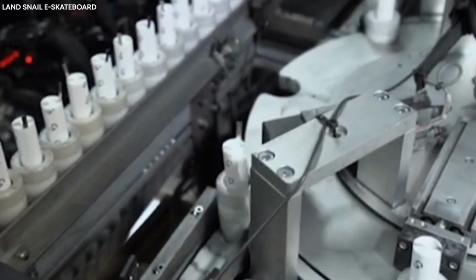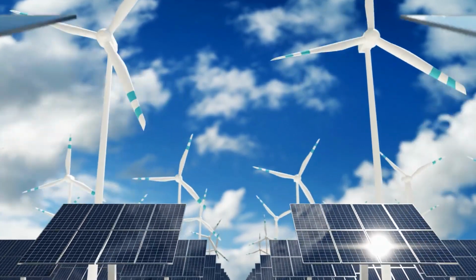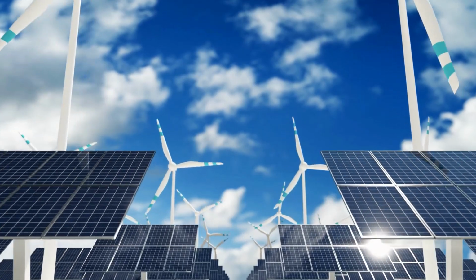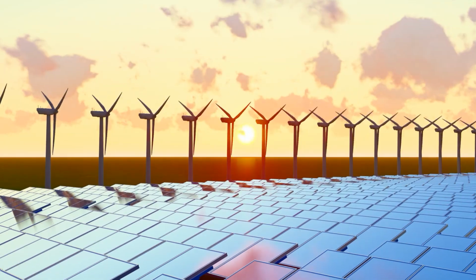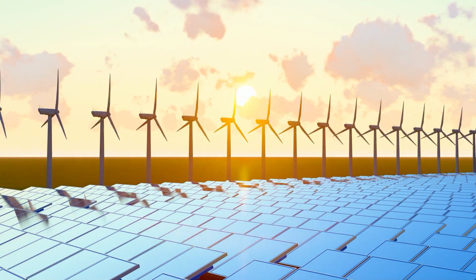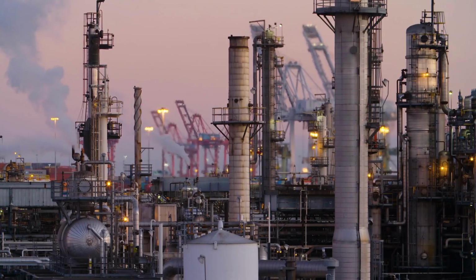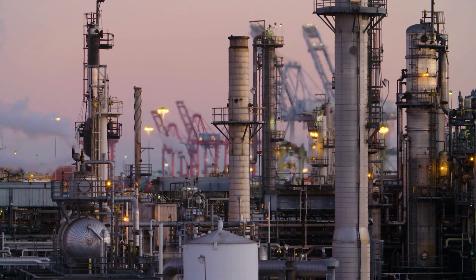But the potential goes far beyond just cars. Think about renewable energy storage for communities that rely on solar or wind power. Batteries from CATL can store more energy in a smaller space, providing a reliable backup when the sun goes down or the wind stops blowing. This could help remote areas that rely on fossil fuels switch to cleaner, more efficient power sources.